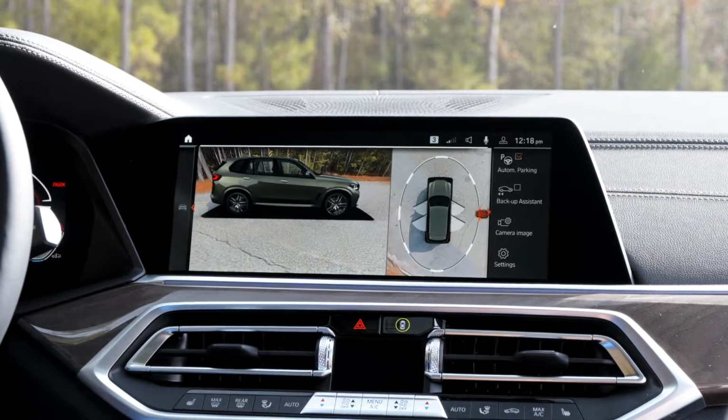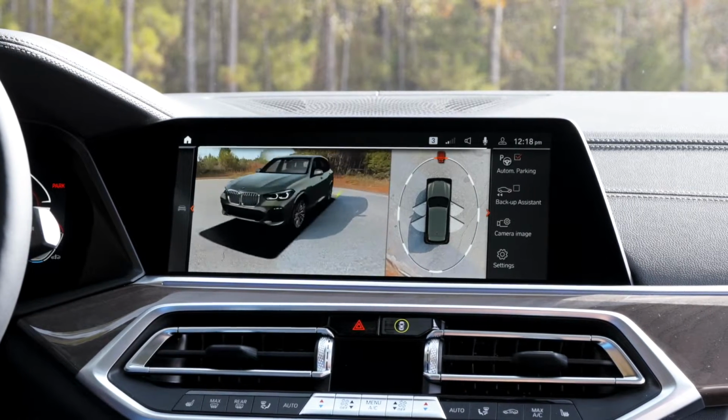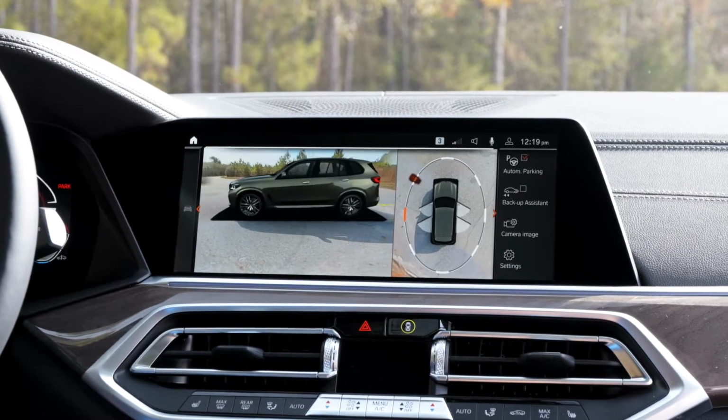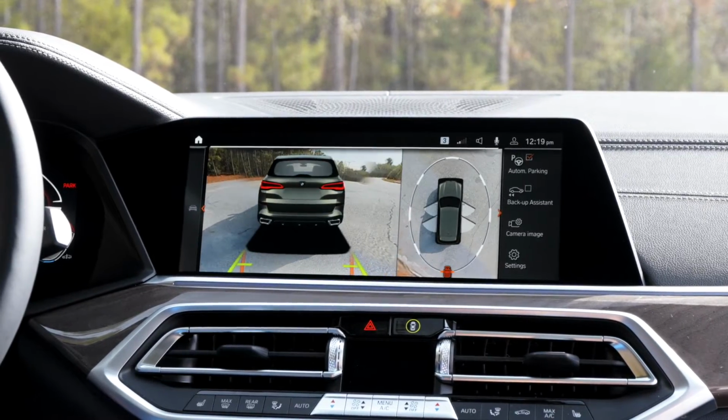Then we've also got a 360-degree view camera so you can see from every angle of the car. And something to point out is it actually matches the actual car you have down to the spec. The color's the same. Very cool and super nice to have a feature like this where, especially if you're in a tight space, you can just see everything you need.